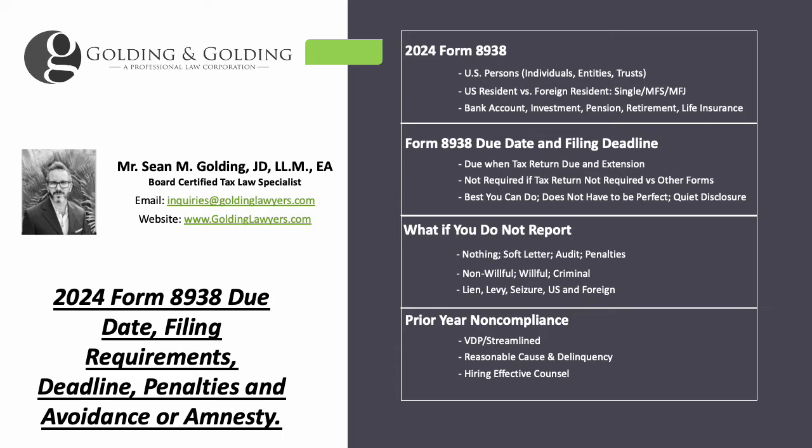Unlike the FBAR, there are other questions it asks. While it's similar in terms of the account information or the asset information, the address of the institution and the maximum value, there's other questions they want to know as well. Was the account opened or closed in that year? Is it jointly held with a spouse? Is there income related to the particular asset? So it gets a little more into detail than the FBAR.